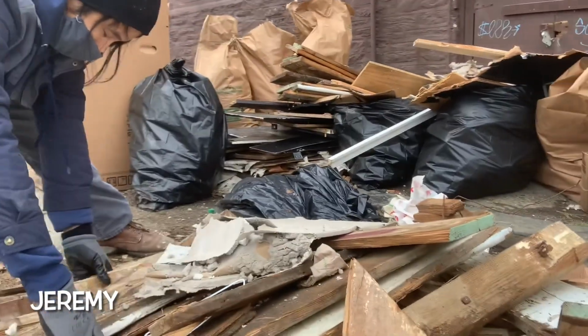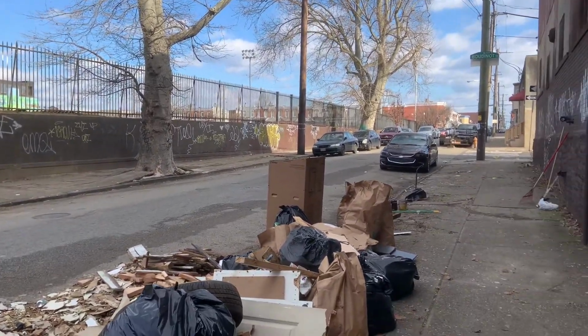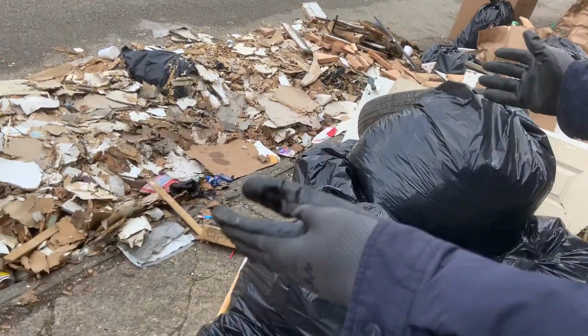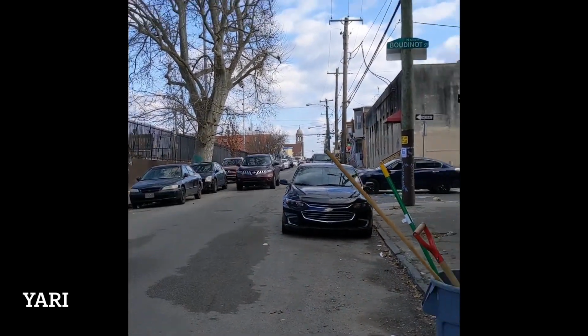Here at C and Westmoreland, right next to McVeigh Recreation Center, this border along the park just keeps getting dumped on. It's all clearly contractor trash. What's your name again? Yadi. And Yadi lives literally right on that street bordering the park.